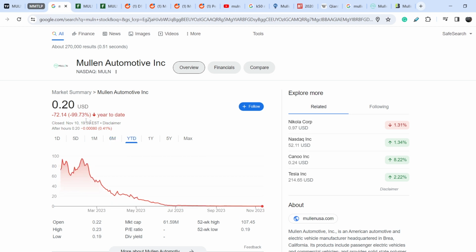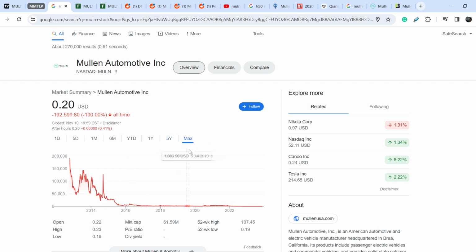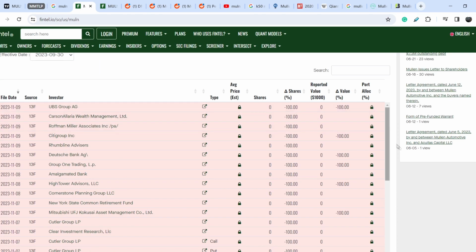98.45%. Year to date, 99.73%. 1 year, exactly the same number. 5-year period, 99.99%. And from the very beginning of its price action, it lost 100% of its value. So it is a pure red flag, and you shouldn't invest in this type of assets by any means. Let me show you the list of their institutional investors.